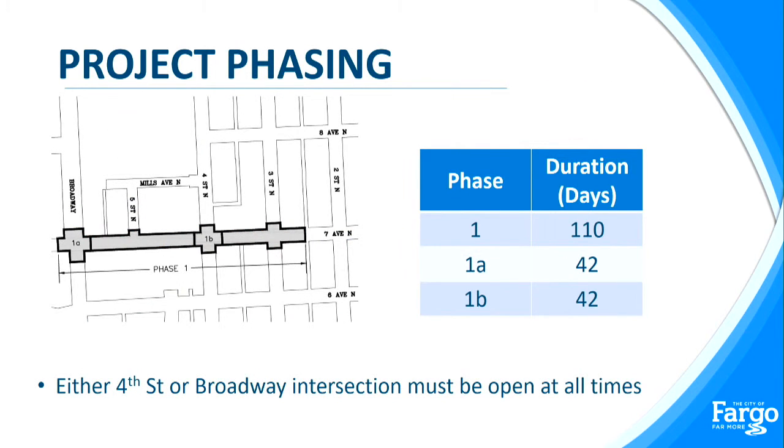So we do have a number of phases on the project. It's ultimately just to try to limit the impact to residents and the traveling public that go through this corridor. So total for phase 1, which is Broadway up to the halfway point between 3rd Street and 2nd Street, the contractor will have 110 days to do all of that work. The intersection of Broadway and the intersection of 4th Street are their own smaller sub-phases, and the contractor will have 42 days at each one of those phases, and then they must keep either Broadway or 4th Street open at all times.